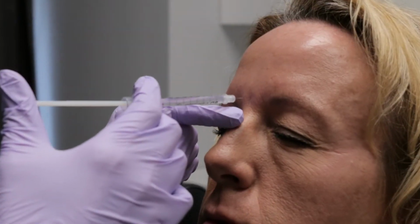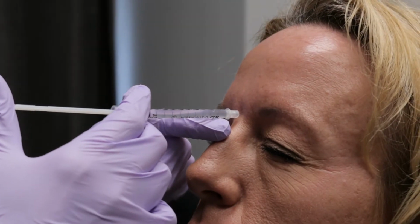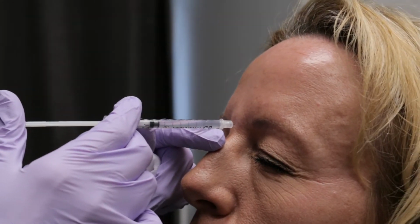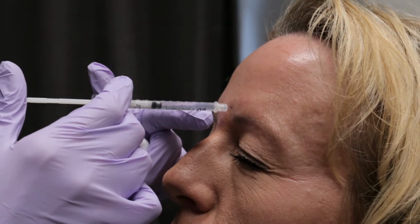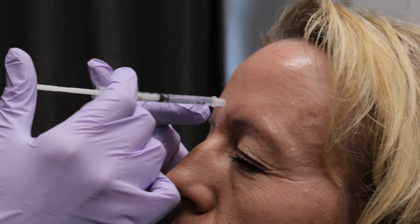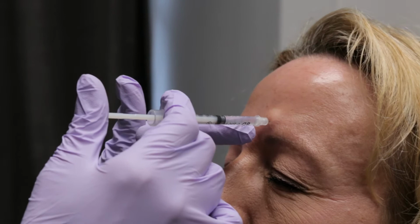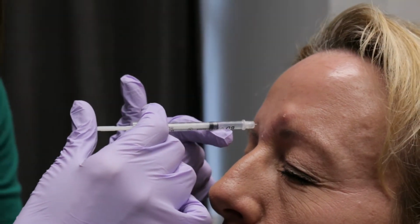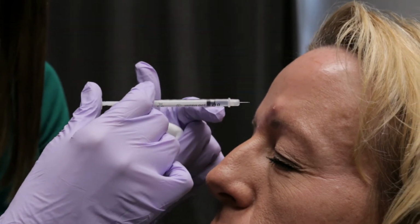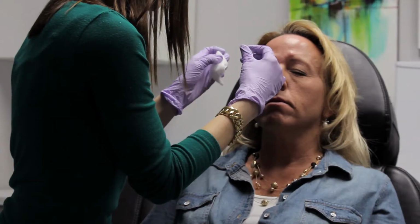No real significant downtime. We'll definitely tell you right after your treatment to avoid any heavy pressure to the area, and then no working out for about 24 hours. You will see as soon as we start to inject her, it's gonna look like she has little mosquito bites, and that's just where the product is sitting superficially under the skin. That usually dissipates in about 5 to 10 minutes.